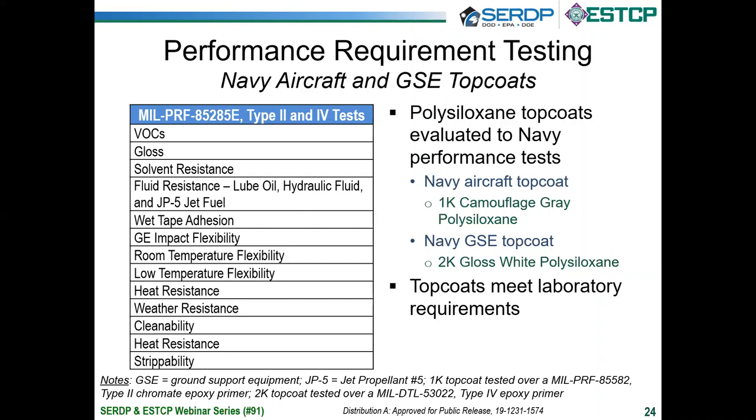That requirement is about 3,000 hours of xenon arc weatherability, and you must have a delta E of 1 or less, so a color change of 1 or less. Whereas for type 2, for ground support equipment, you only have to have a delta E of less than 1 after 500 hours. So all these tests you can see here in the table, whether it's solvent resistance or fluid resistance or impact, heat resistance, cleanability, and so on, these were all tests that the polysiloxane top coats have been tested to, and the polysiloxane top coats are able to meet all of these requirements.